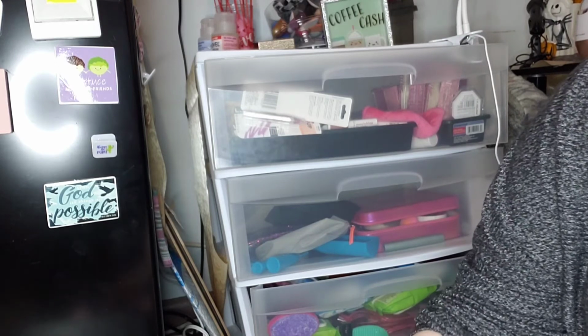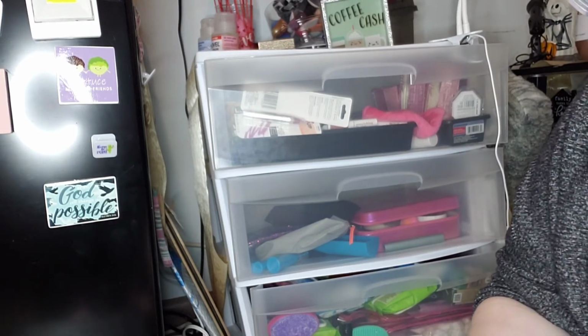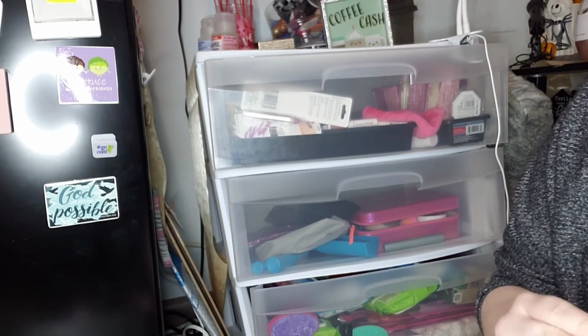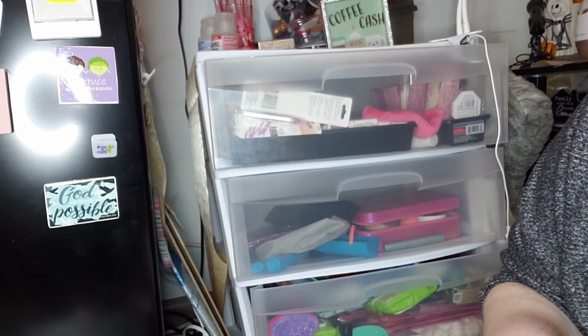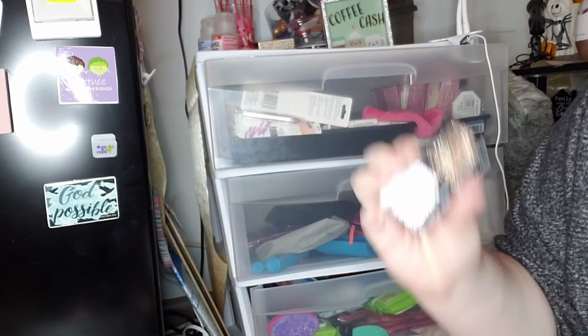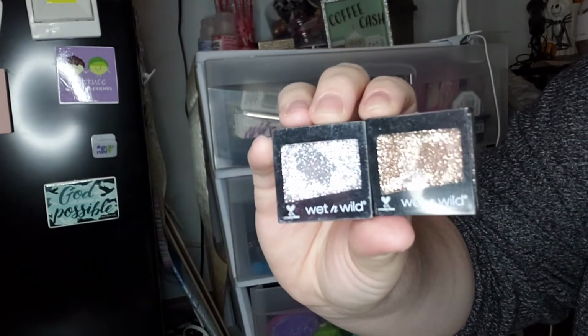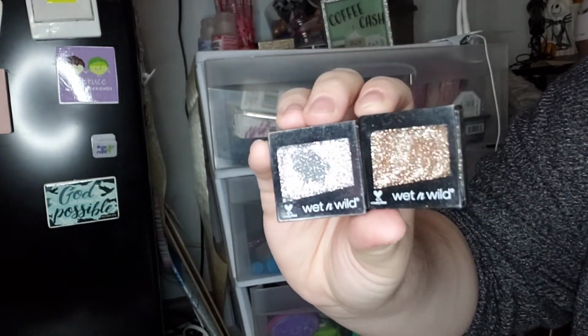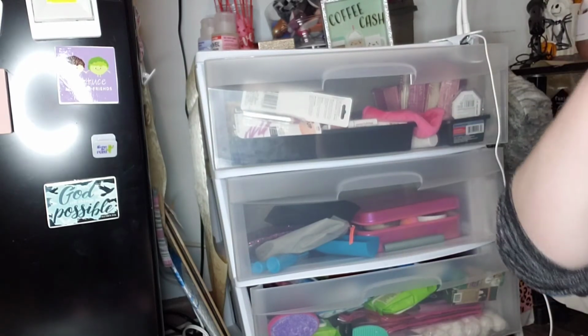These next two things I'm going to show you guys are also from Dollar Tree. It's the Wet n Wild. One's in brass and one's in spiked. Color Icon. And it's these glitter eyeshadows. Great for Halloween and also great just to wear around, you know. If you like glitter on your eyes.